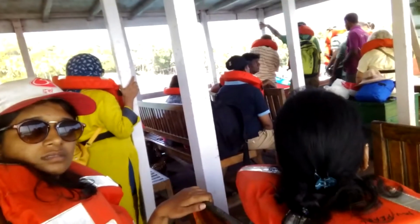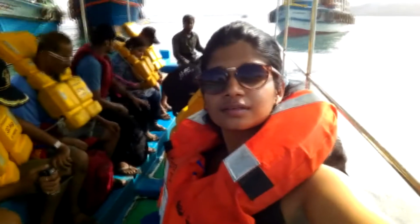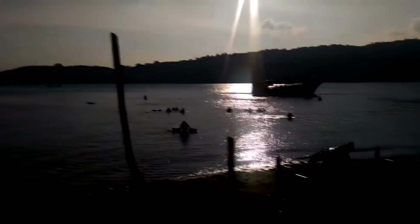We were stuck in the boat for an hour due to traffic. And finally we got off the boat and went for a glass boat ride. Then we were waiting for our turn for scuba diving. They told us they would conduct our turn shortly, but due to overcrowding, we cancelled our ticket for scuba diving and returned from North Bay Island to collect our refund.